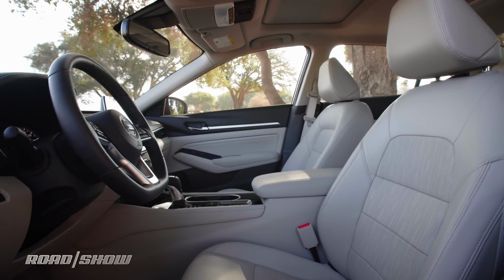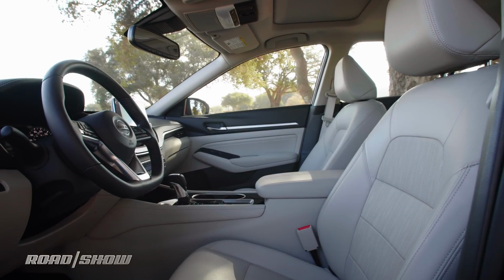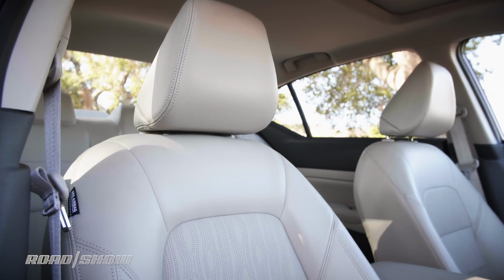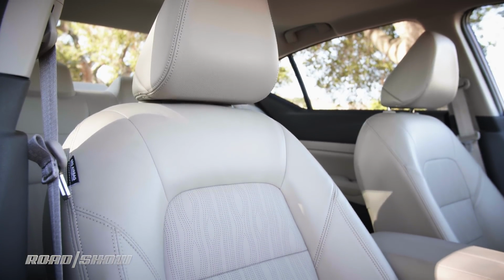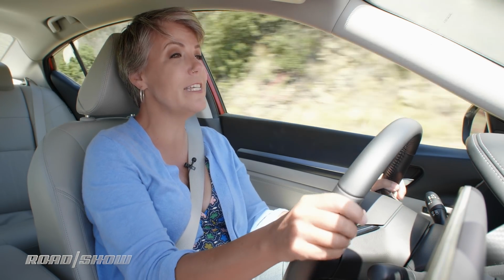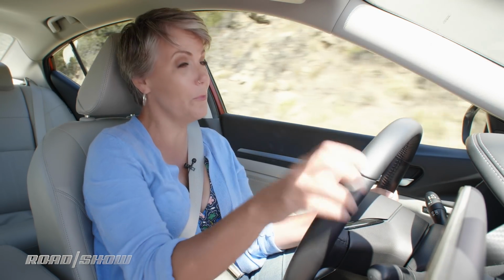The dash is lower and it really contributes to this open, airy feeling that I've got in the cabin. And it's got my favorite zero-gravity seats. Now, that's just what Nissan calls them. It's not like they defy gravity or anything like that, but they are so comfortable. And if I can't have my favorite massaging seats, zero-gravity seats are a good second place.